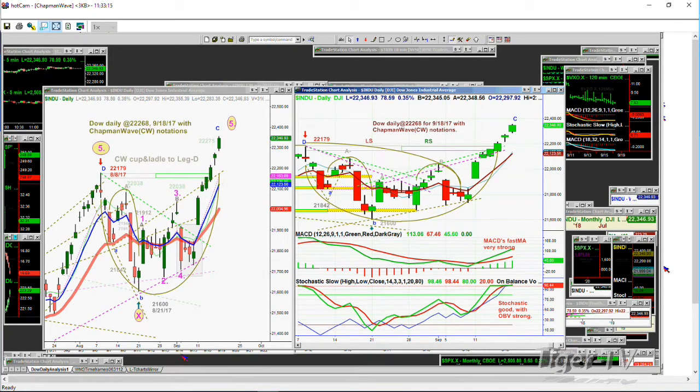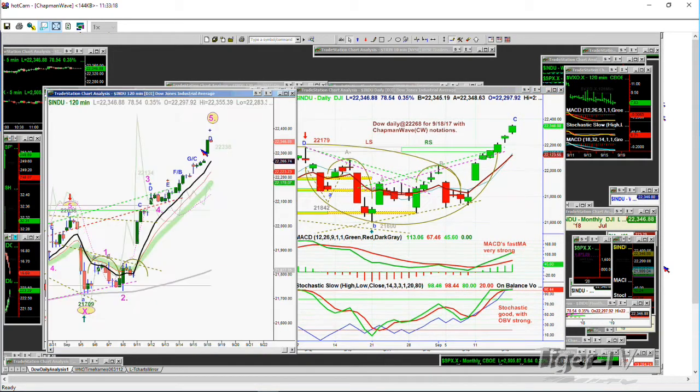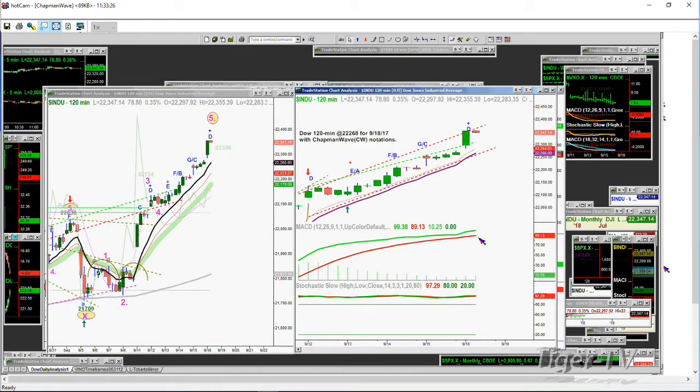The 120-minute chart keeps recycling to the upside. This is still leg D, still Chapman wave 5, and in the 120-minute chart with the technicals, the MACD is still strong, but just beginning to show signs that it's maybe getting a tad overbought. The stochastics at 97, which is very strong. Most importantly, you see this little dashed up channel line? We got repelled at that line this morning, and we're going to be watching that closely. So far, this is outstanding action.